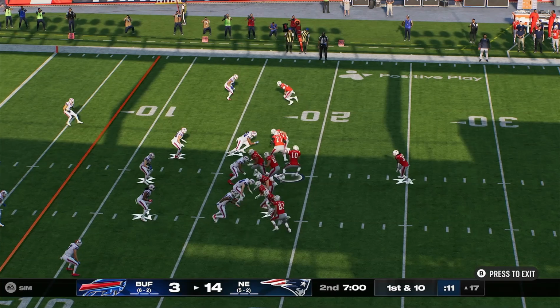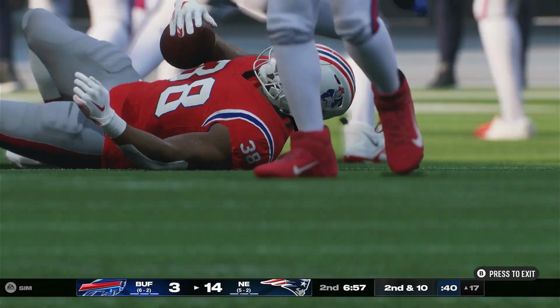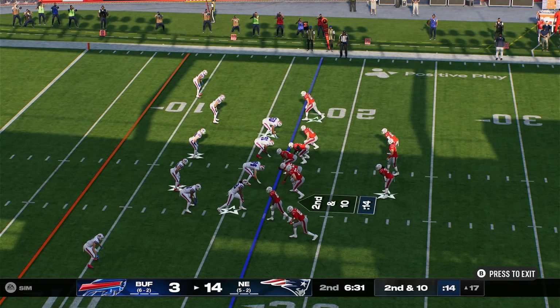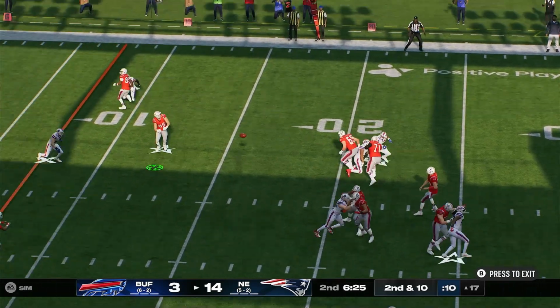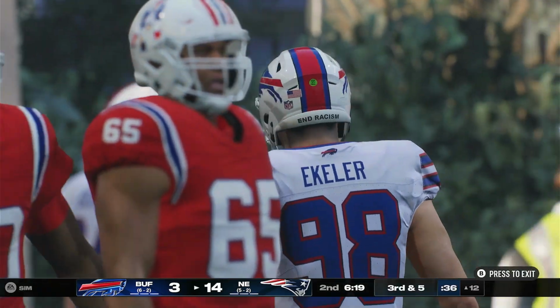Straight ahead, it's Stevenson. And he's going to be met at the line of scrimmage and taken down. No gain on the play. It'll be second down. Now a shotgun snap as they'll look to throw. And this complete to Henry over the middle. 5 yards. Now it's 3rd and 5.